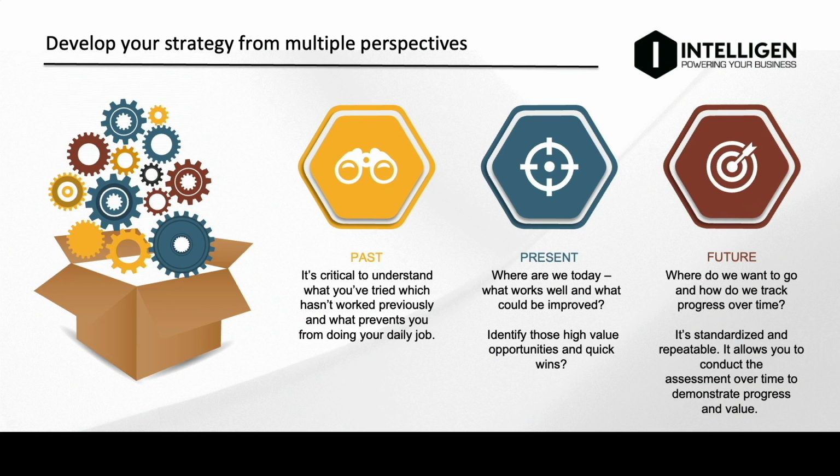Then finally, a future-looking view. So where do we want to go? What does good look like for a particular organization? No two customers are the same. And again, it depends on the starting point. It has to be realistic. It has to be in proportion with the organization, the scale of it, the number of people, the amount that you want to invest. How risk averse are you? All those things play a factor in where that future target state ends up.